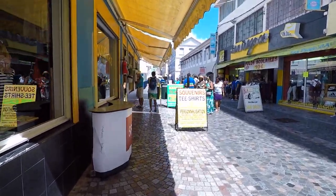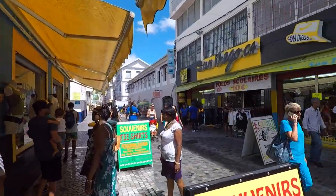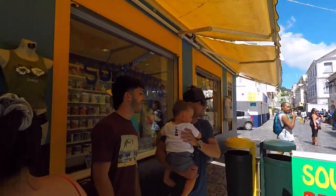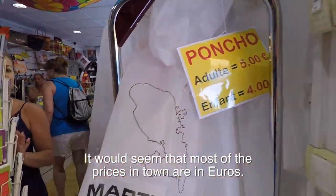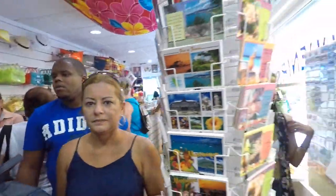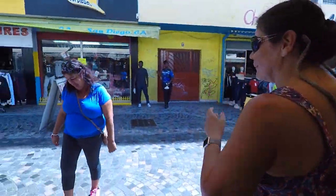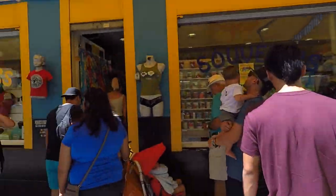$274.80. $270 for a single scoop, $480 for a double. Oh, it's a poncho. So here's a typical souvenir shop. I gotta get out of here. It's very crowded. I don't know if the prices were cheaper in there than on here or not. But, you know, let me go find out.